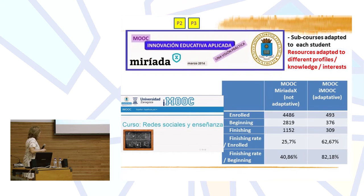The idea is that this MOOC, of course, is massive, with almost 3,000 participants at the beginning. You can see that the first MOOC in Miriadax is not adaptive, and the second one is the adaptive MOOC, and the finishing rate in the adaptive case is almost two times that of the first one. And so this confirms, with all of our experiences, the adaptive learning and the good results obtained.